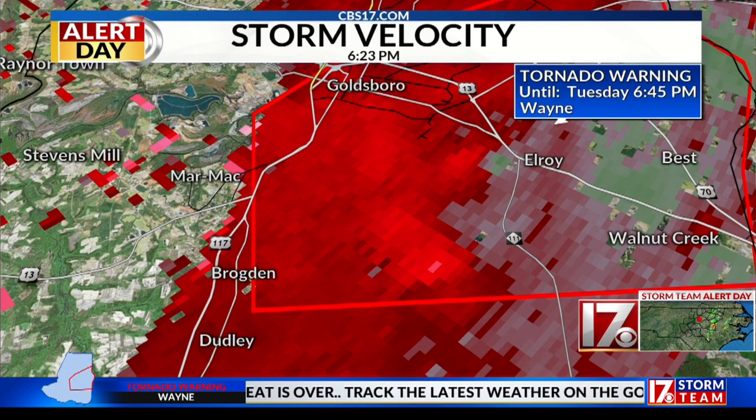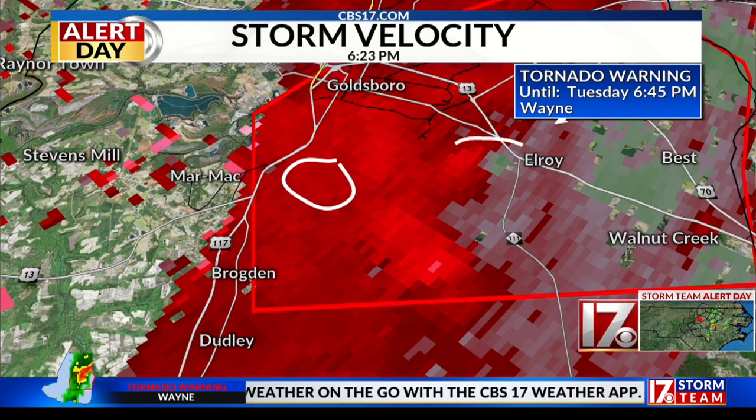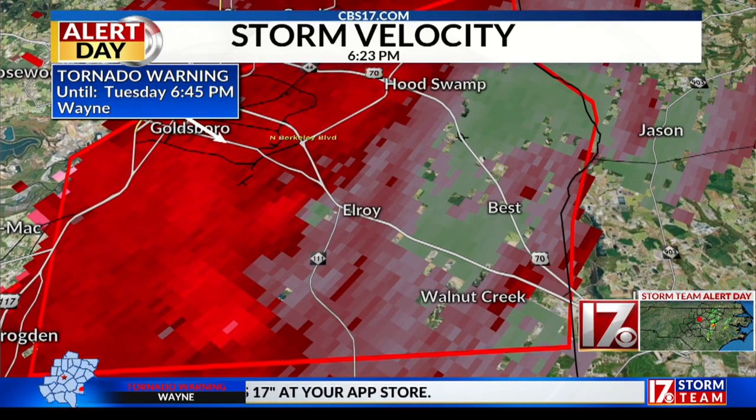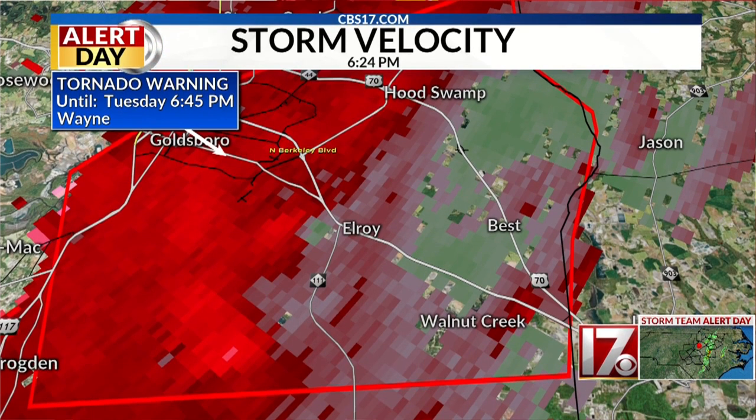So look how fast that storm's moving. It's gone from here to about here just in a couple of minutes. So again, that's proof that it's a fast-moving system. But here's something that you're seeing just like I am. You still see that little piece of bright red. You still see that little piece of bright green right here.